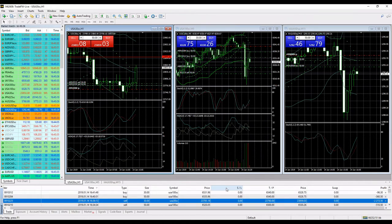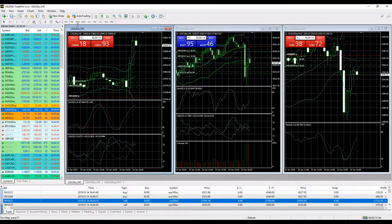So we have now to see on USA 30 what we will do. USA 30, we have now only our short positions. On USA 30 we have only our short position.